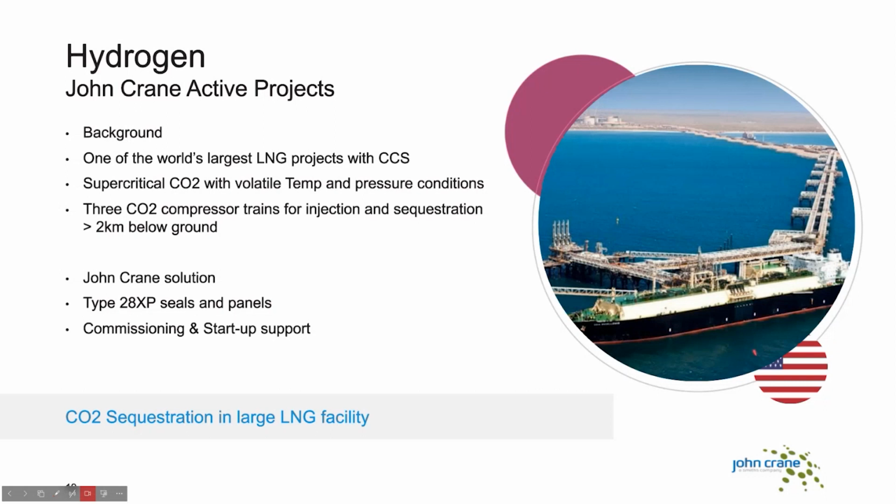An application that we have experience with is one of the largest LNG projects that has CO2 removal and storage. There are 3 centrifugal compressors with John Crane Type 28 dry gas seals. These compressors will inject CO2 2 kilometers below ground. We are also providing seal gas filters and lube oil filters to support those compressors.